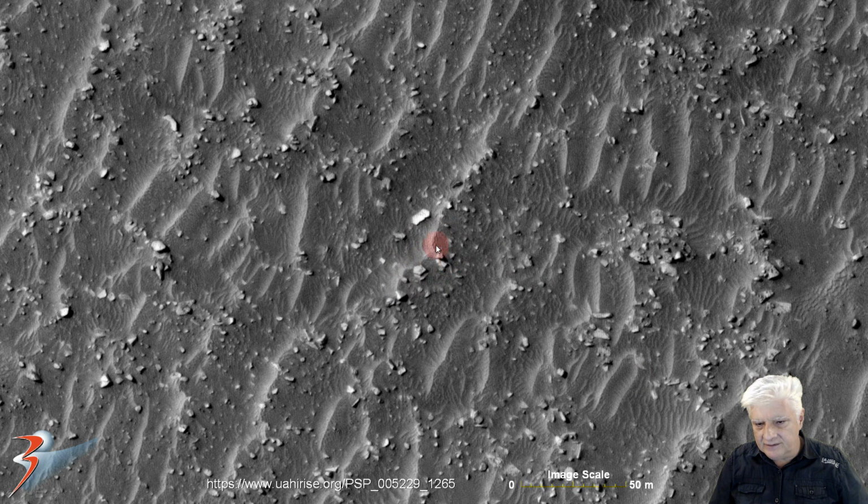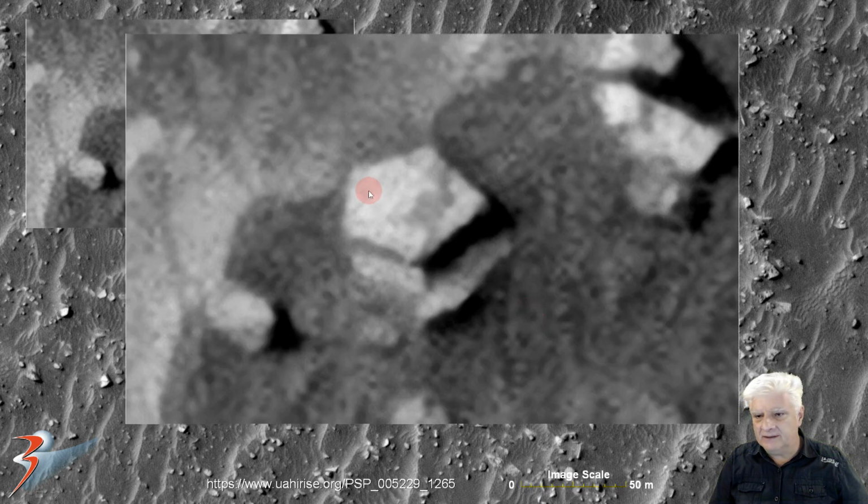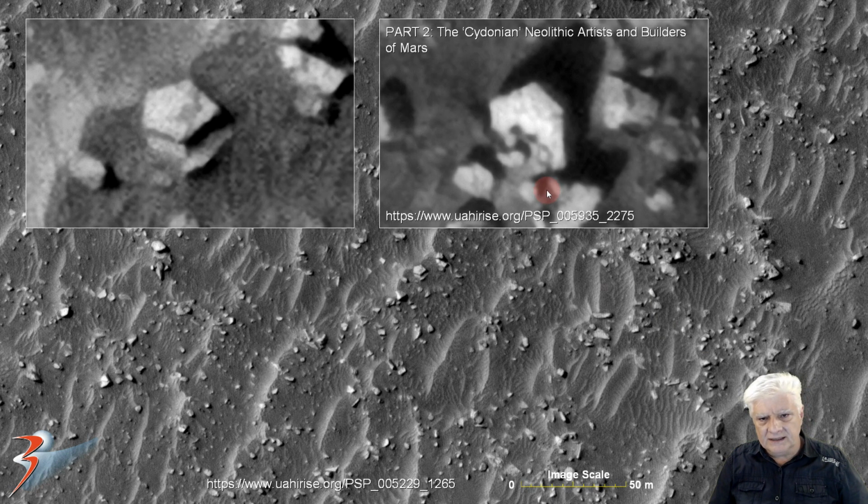Then we're looking at this item, perfect symmetry and geometry to this 5-sided piece, which is about 10 meters long. Check out the angles on this piece. And then it seems to be on top of a larger part, and this looks like it's part of it as well. I wonder if this is elevated off the surface and whether there could be an opening. And there's a similar piece that I featured in part 2, the Sidonian Neolithic artists and builders of Mars. In this case, we have a 6-sided object, perfect in symmetry and geometry as well.